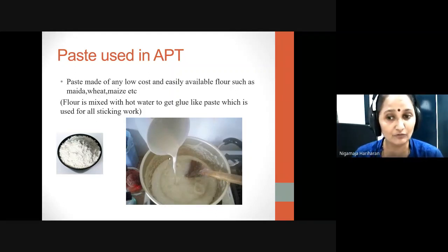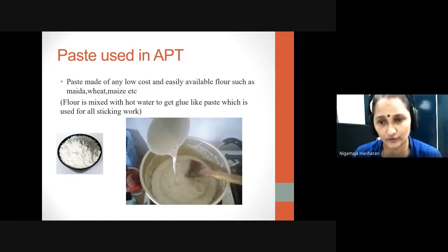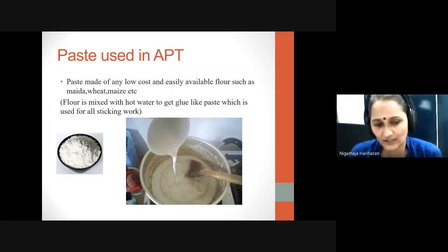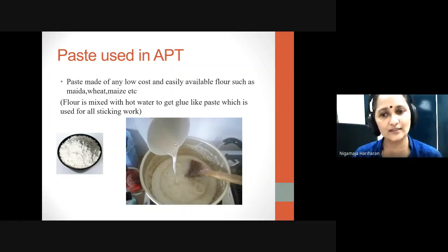Recently, when I did one workshop in Rajkot, the parents were very enterprising. They told me, Madam, why are you using Fevicol? You should use corrugation gum. That is very cheap. So corrugation gum is something which I also learned only recently. It's a commercial glue, but it is very low cost. So that can be used instead of maida if you want to use it regularly.